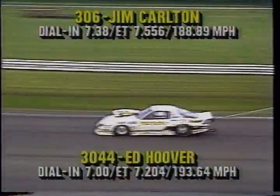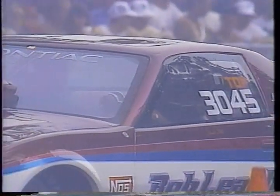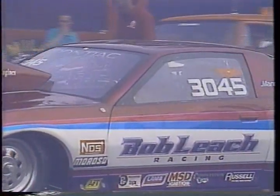Ed Hoover takes the win in the white machine. He said it was a 7.2 in the elapsed time. But watch the near lane and the problems you'll see. Smoke begins to show from behind the yellow car, and that spells the end of the afternoon right there. Dennis Fitz in the 3:04.5.